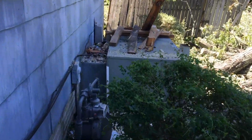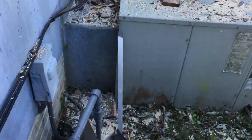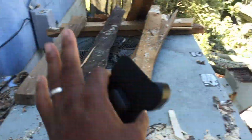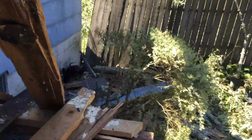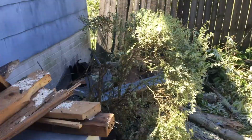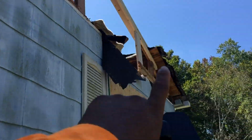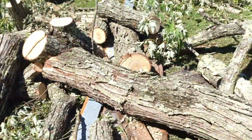Okay, guys. Here's the finale. Everything's good over here. Nothing's out of place. Everything's outside of what was already here. We put up all this stuff to brace up everything. We already got the temporary roof starting to get put on too. But I'm gonna walk you through.